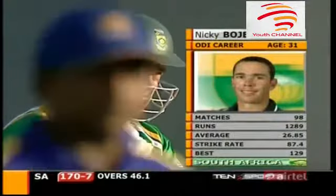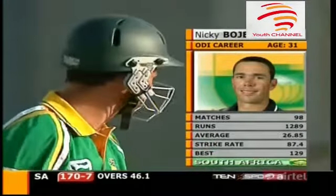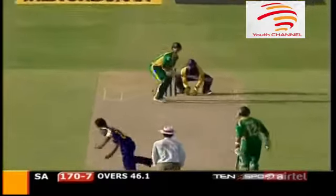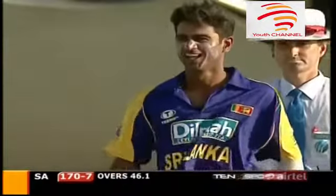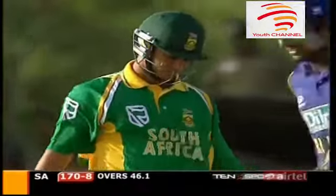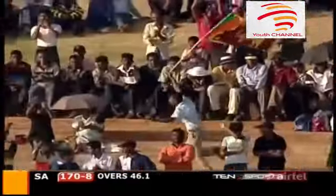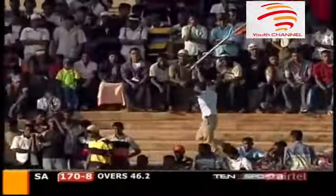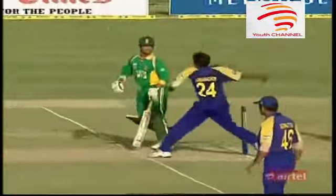Nicky Boje comes in at number 9. Number 3 in the last game. Changing it around. That just might be out, and he's on a hat-trick. Lakshan Arachchi's on a hat-trick. South Africa, having been 144 for 3, have now lost 5 wickets for 26 runs in 35 deliveries. Good bowling by Lakshan Arachchi.